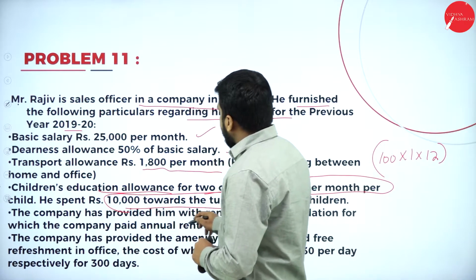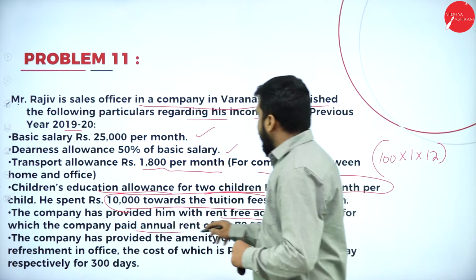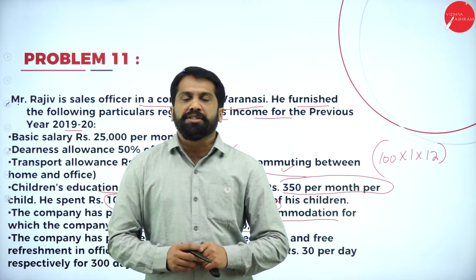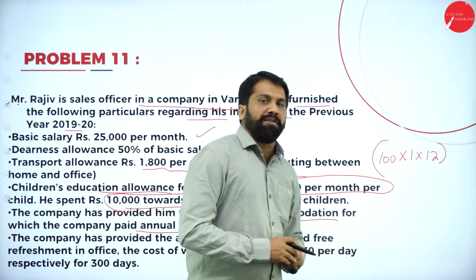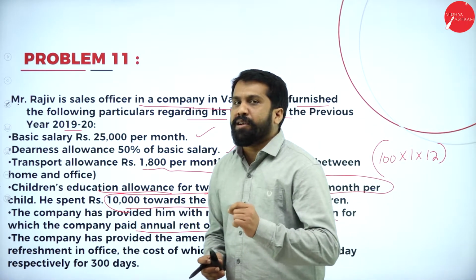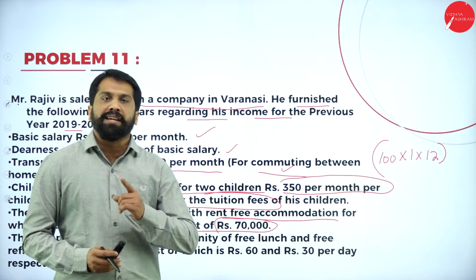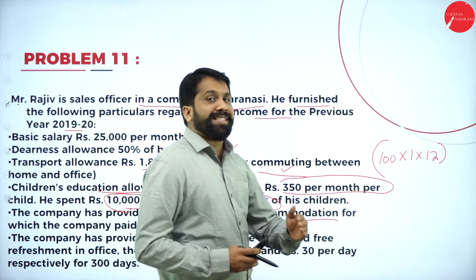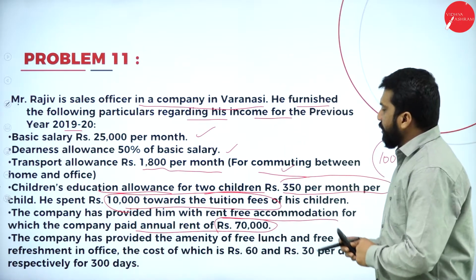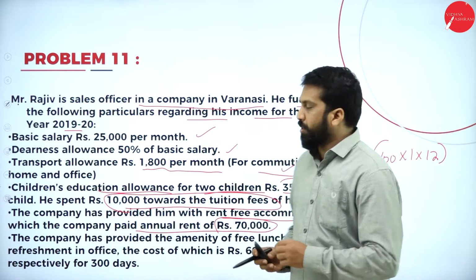Next, the company has provided him with rent-free accommodation for which the company paid annual rent of 70,000. Now, you know what the calculation is for rent-free accommodation. If the population is more than 25 lakh, we have to calculate 15%. If the population is less than 25 and above 10 lakh, we have to calculate 10%. If the population is less than 10 lakh, we calculate 7.5%. As per this, have they mentioned anywhere the population? Answer is no. They have not mentioned the exact population.